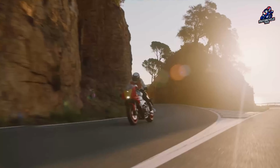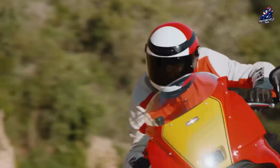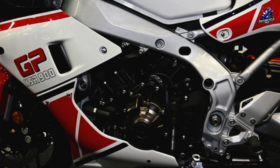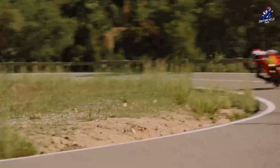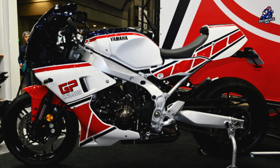YZR500 0W61, the works machine ridden by Kenny Roberts, which won three consecutive championships in the 500cc class, the pinnacle of World Grand Prix racing. The engine was a two-stroke water-cooled V4, the company's first commercially available one, with the same two-axle crank as the 0W61, and the wheelbase was set at 1,375mm, close to the 0W61. Together with the 16-inch front tire, we were aiming for nimble footwork.